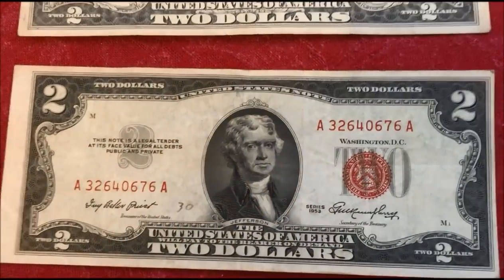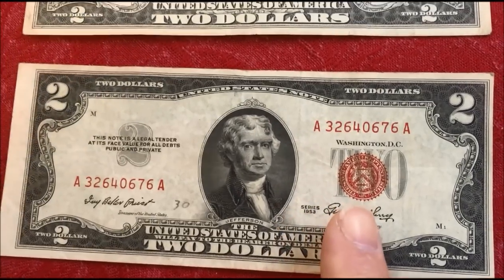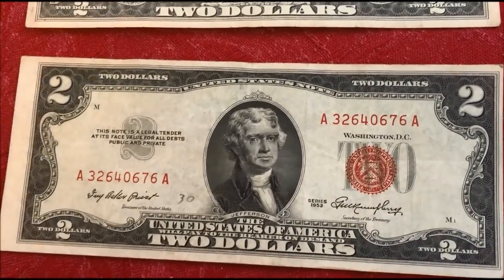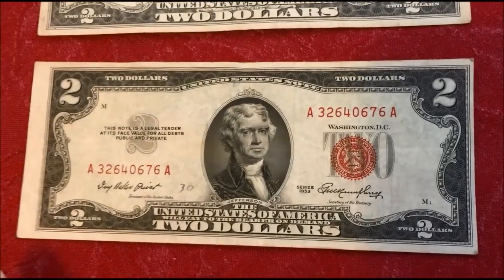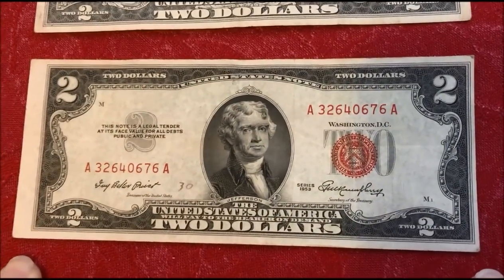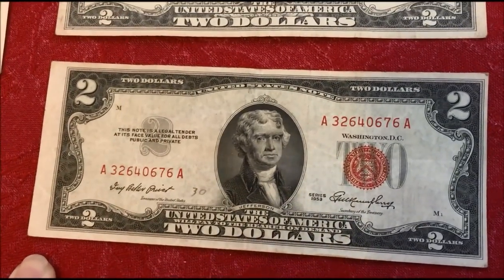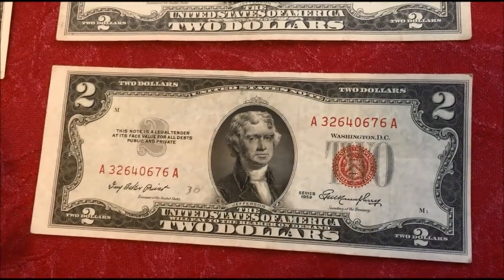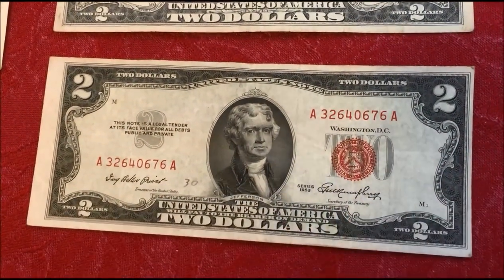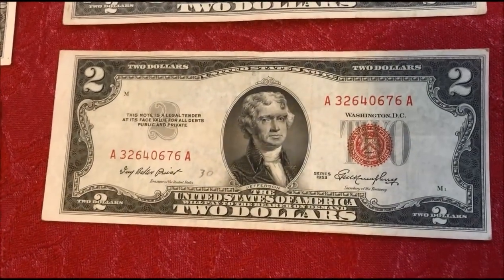The first one is a 1953 $2 bill with the red seal. And if you notice, just like an offset coin, this one was cut offset. So that actually adds to the value of it to a collector of that type of bill. And again, this is crisp, uncirculated. It was, you know, from the bank to our hands and on the table.